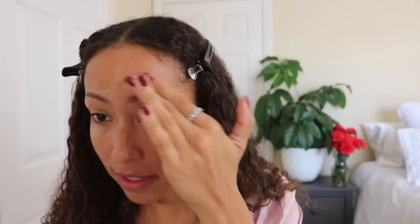Let me try to do half my face so you girls can see. Makes my skin so nice and glowy. Okay, can you see that? And I love it because it doesn't cover up my freckles, so those still show through, unlike foundation. I can never find a good one.